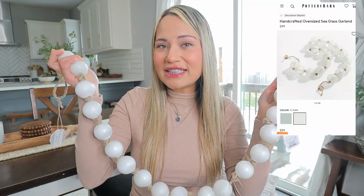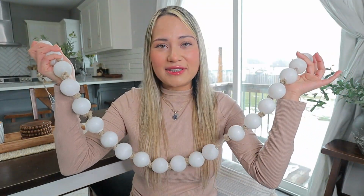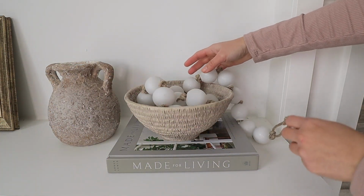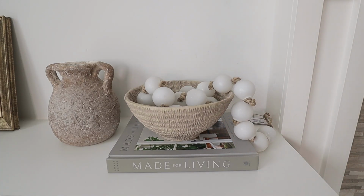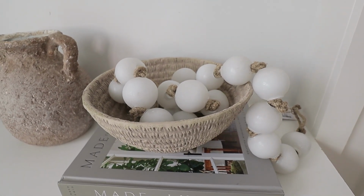I have seen sites like Pottery Barn selling something very similar to this one for $99, and I got this one for just $14.99, so you can tell the difference, and it's really similar to this one. So I just cannot wait to style this in my decor, and it's definitely a winner piece to me. This glass bead garland is perfect to lay on a bowl or tray, featuring also earthy tones to keep that organic down-to-earth look. Like for example this bowl from the Studio McGee spring collection, and I think both items go and match perfectly well together.